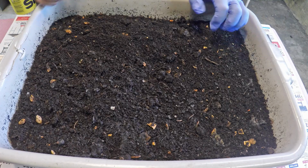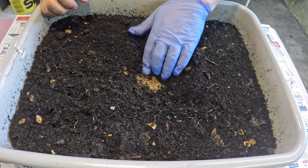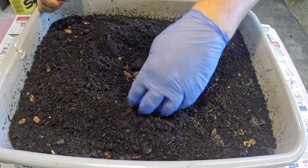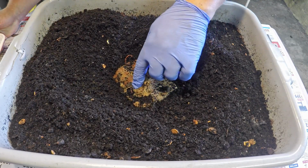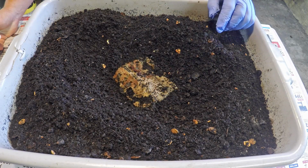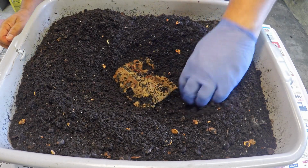The bait bomb that we had put in here 10 days ago was right in the middle. So if we start peeling things back, we can already see some signs of it. So here you can already see a worm or 2. I see one hanging out within the bait bomb and another one here on top of it. The trick here is going to be to extract the bait bomb without allowing it to fall apart.